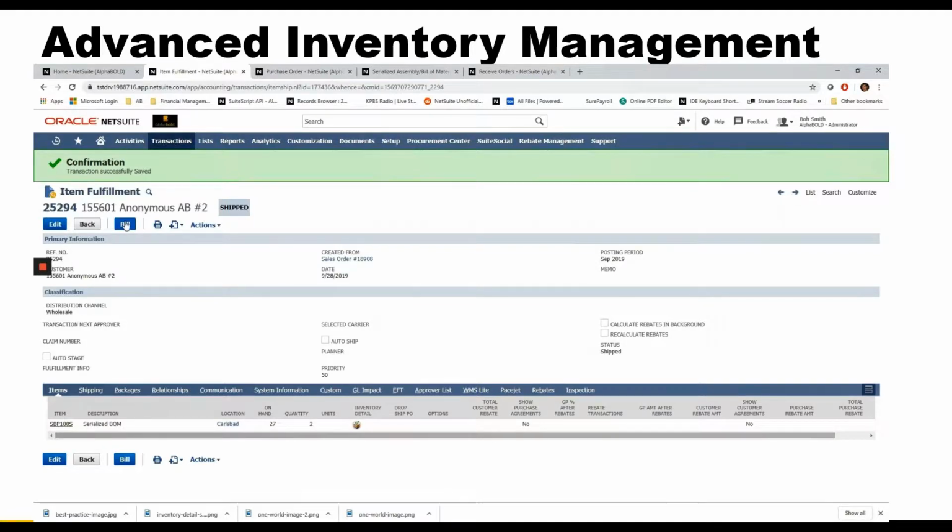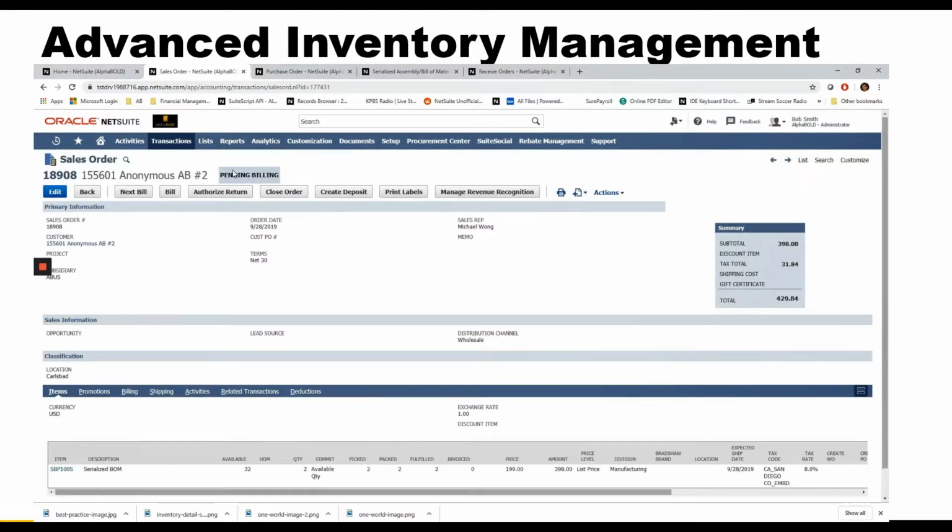And notice the status of this fulfillment. Everything is shipped. I can create a bill now from the fulfillment record, or I can actually create an invoice from the sales order. That would be our next step in the flow.